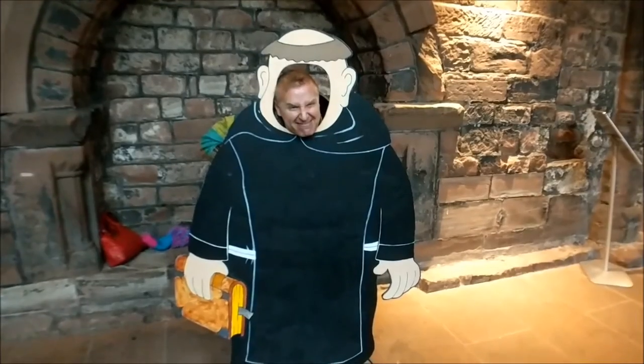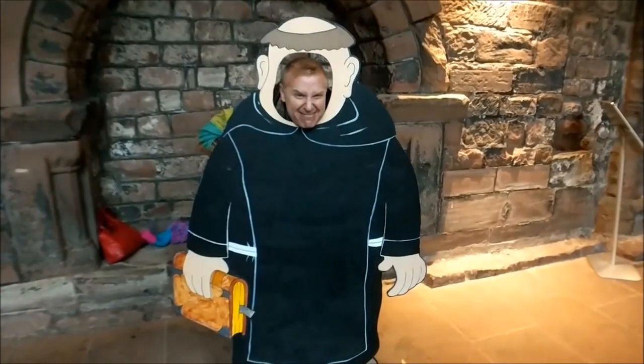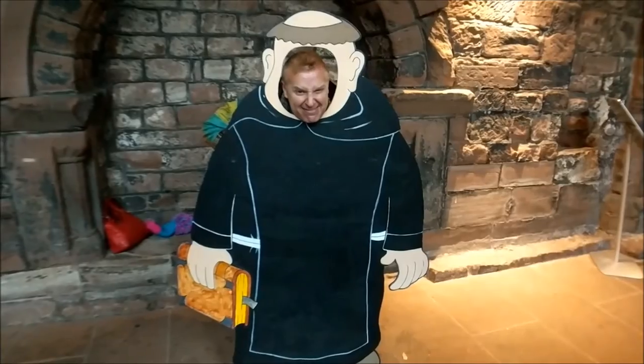Well, Alan as Friar Tuck. Suits him. Oh dear, looks better than me.